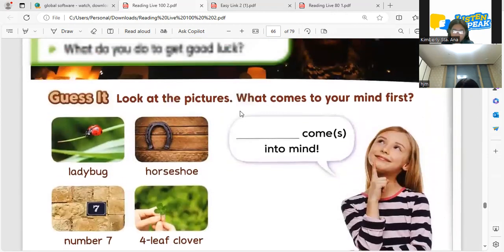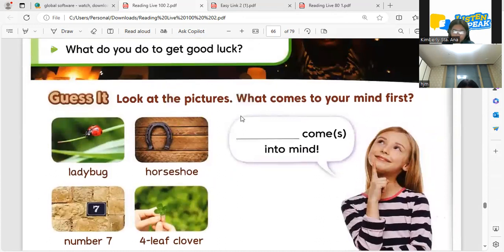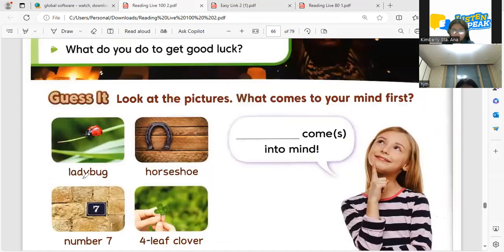Now, let's learn some words here. Okay, so look. Here we have some words. Can you help me? What is this? Ladybug. This is a ladybug, a red ladybug. How about this one? What is this? Horse. Horseshoe. Very good.